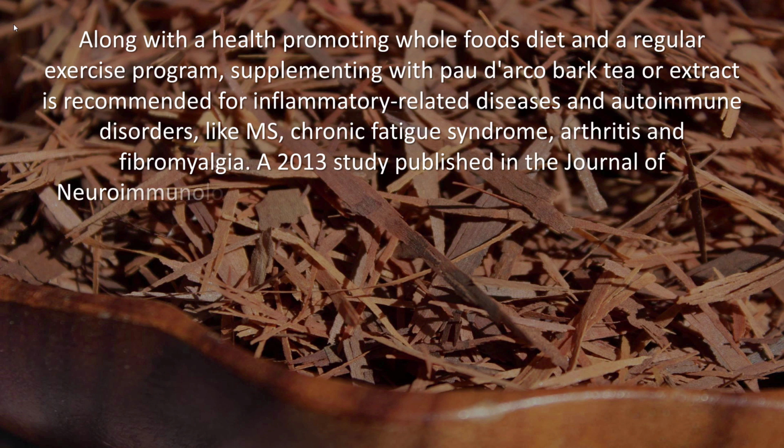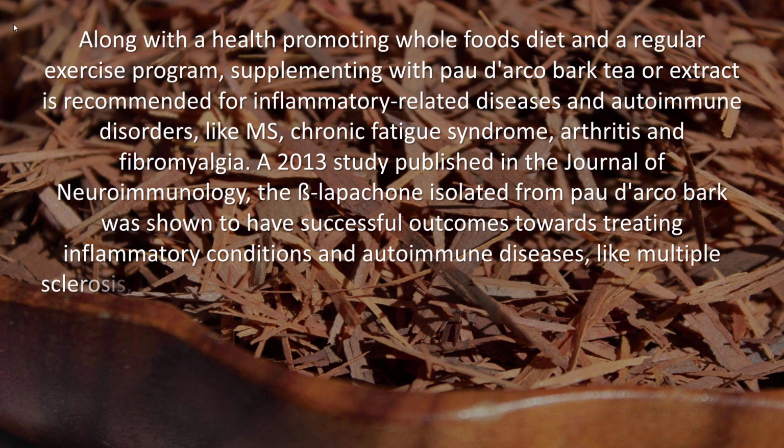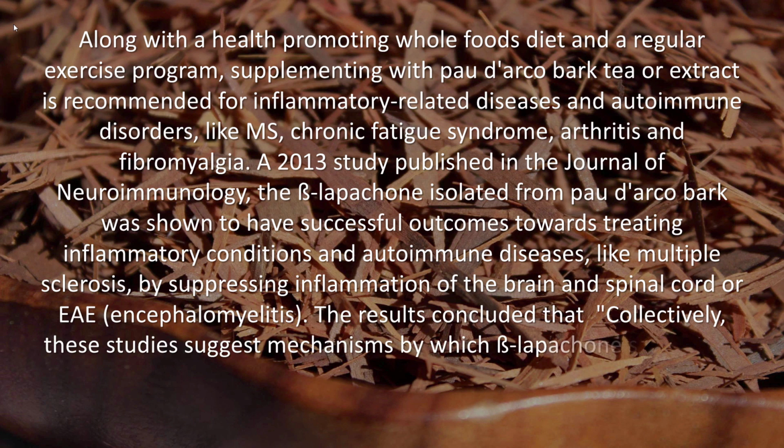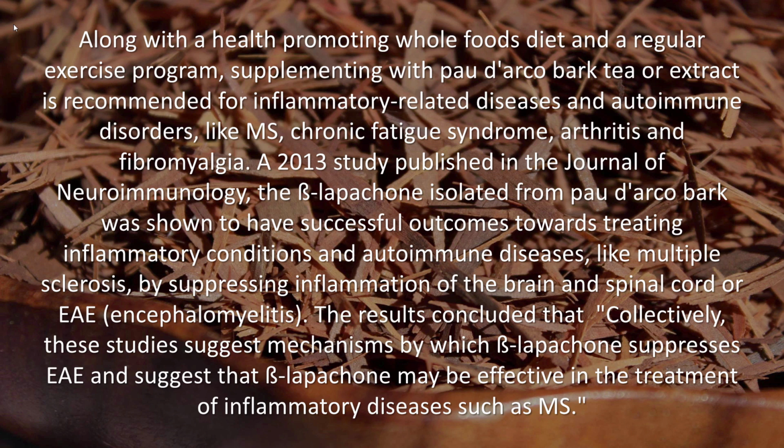In a 2013 study published in the Journal of Neuroimmunology, the beta-lapachone isolated from pau de arco bark was shown to have successful outcomes towards treating inflammatory conditions and autoimmune diseases like multiple sclerosis by suppressing inflammation of the brain and spinal cord, or EAE, encephalomyelitis. The results concluded that, quote, collectively, these studies suggest mechanisms by which beta-lapachone suppresses EAE and suggest that beta-lapachone may be effective in the treatment of inflammatory diseases such as MS.